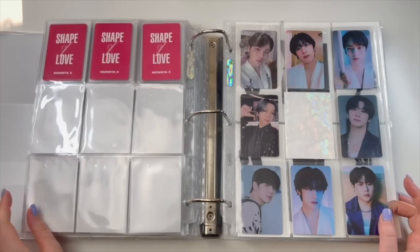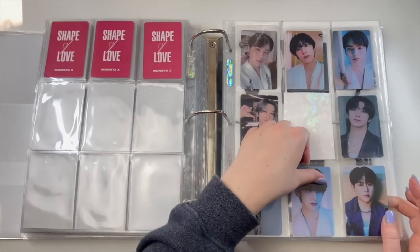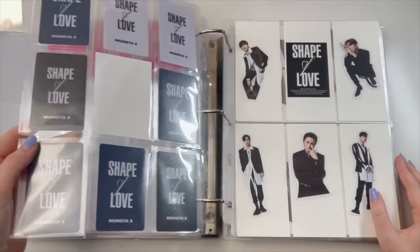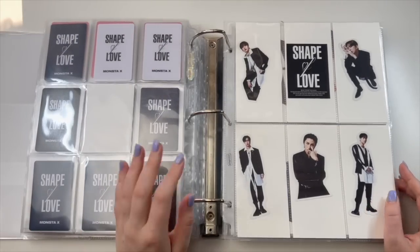Yes. Rumor has it that Monsta X aren't going to... Oh, I also have some extra lucky draws here. Just from buying lucky draws, I ended up with extra lucky draws.